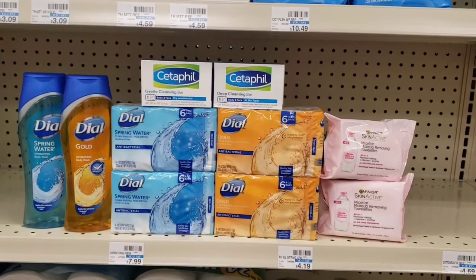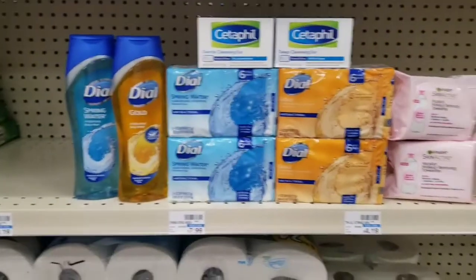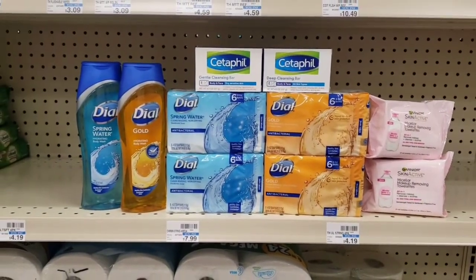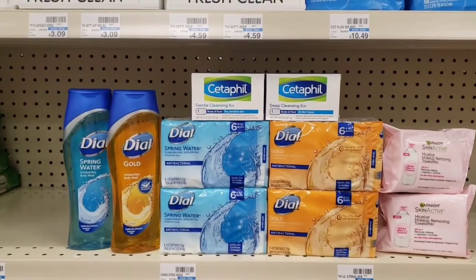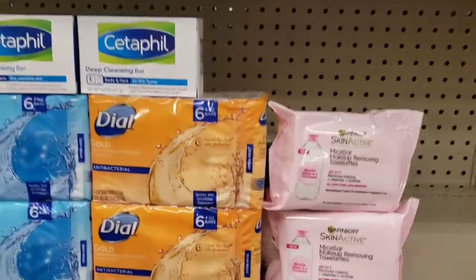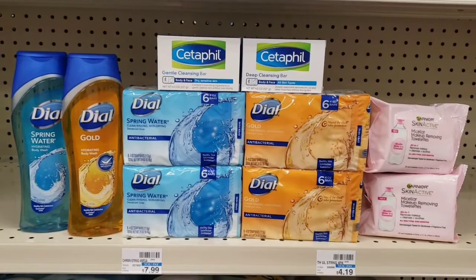Anyway, after everything is applied, all coupons and everything, which are sitting right here, it's going to be $3.01 for the body wash and $5.38 for the Garnier Skin Active. But again, I'm going to get $5 back for the Skin Active, and I'm going to get $7 back for the body wash.